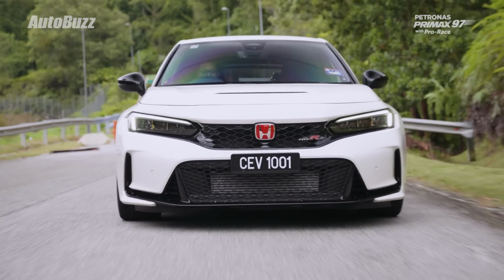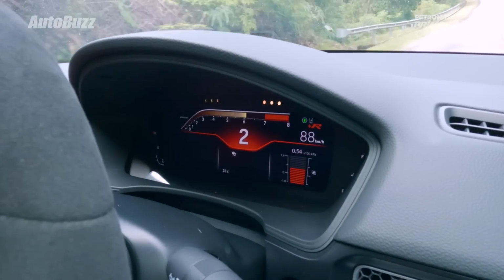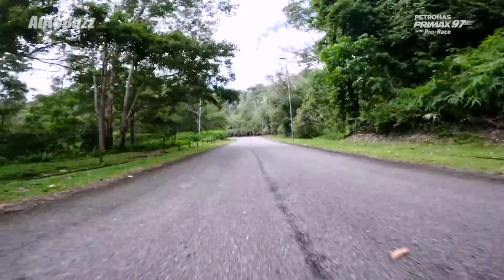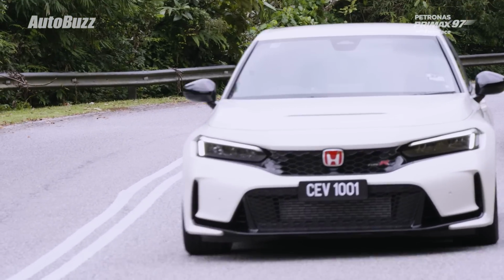The Type R has revealed itself. My goodness. And when you reach the red line, change gears and go on, it comes alive. It's a rush. It's ready to have fun, ready to attack. This practical kitchen knife has turned into a samurai sword.